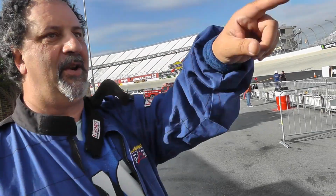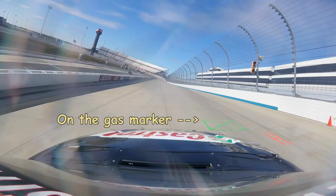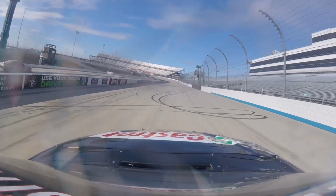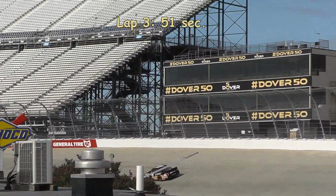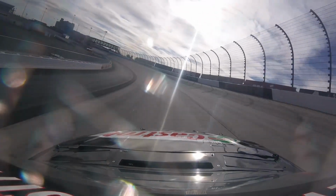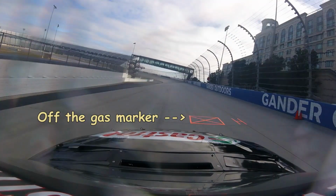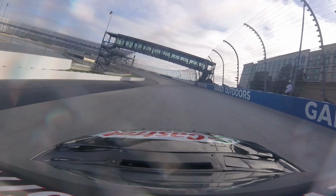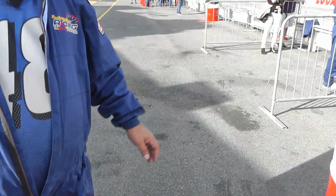They have these things painted there. It's like, this is where you get off the gas. This is where you get off the gas. In the end, I was just driving the way I knew to drive. I couldn't follow their instructions of on the gas, off the gas. I was stomping on the gas early and letting off early.